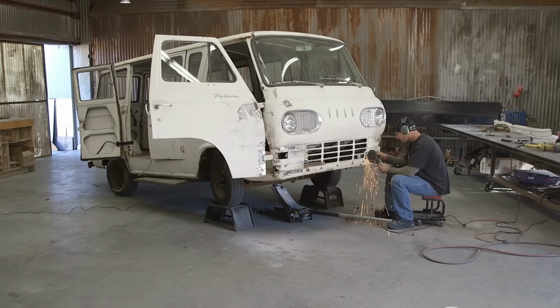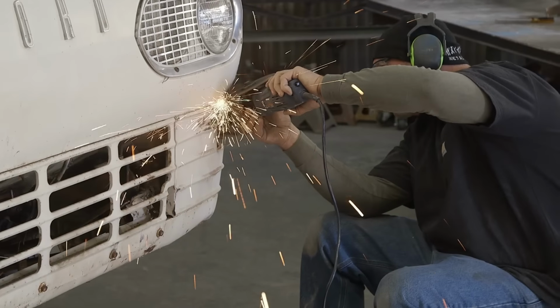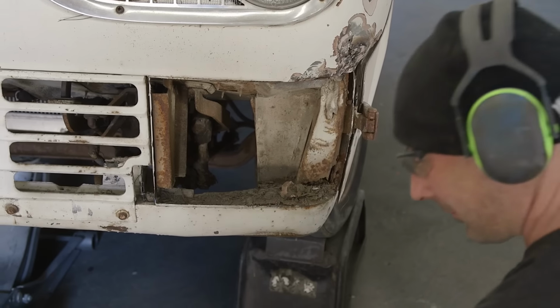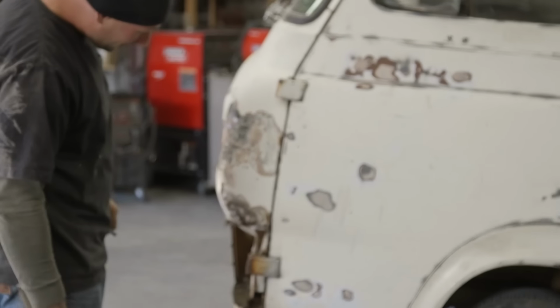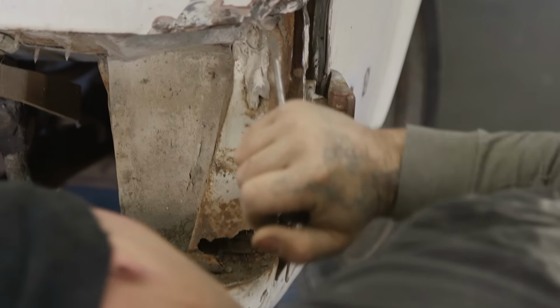The easiest solution would be to get a replacement panel, but I think I can just take this thing, reformulate it, and put it back into place. Yeah, there's definitely some issues here. So I cut this panel out, and I see an even bigger problem. Turns out the inner structure of the van is rusted out.